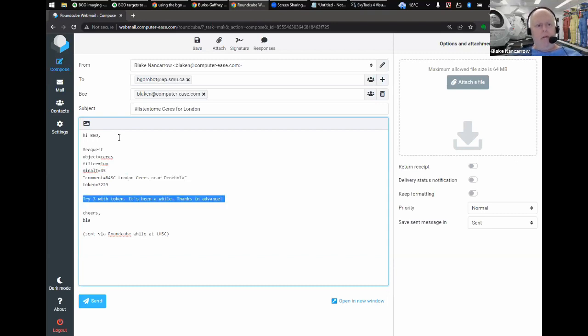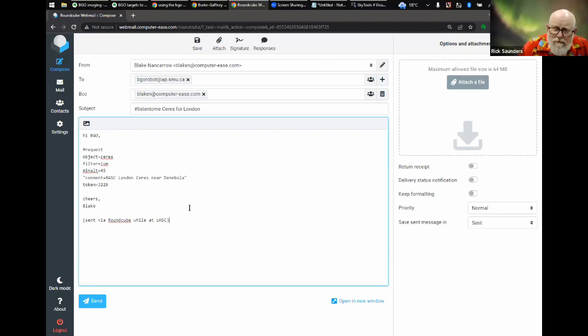So how's that look? Here's my job request. Looks okay. Simple request: the request object, the filter that you want, and some other parameters. That's the pretty token. I think what was happening is that the BGO was starting to get spammed by email, so they added a token as a way of further authenticating that it's a real human putting in a real request. Without the token, it will reject it.